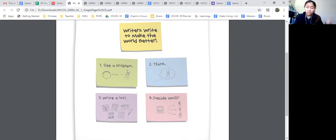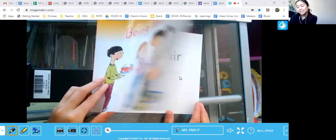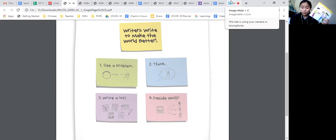This is usually what the author does. They see a problem, they think about how they could fix the problem, they write a lot, and then they decide who they need to have read it. This book was written by someone named Casey Mayer, and she did the same thing we just talked about. She saw a problem, she saw people not being fair, she thought about how to fix the problem, she wrote a whole big book about it, and then she published it, and she decided who she needed to give the book to so they could read and learn from it.